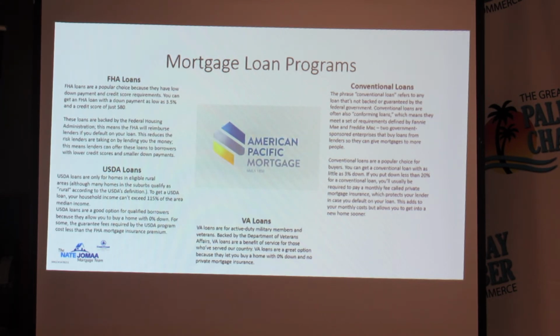A conventional loan, that's what most people refer to as a regular mortgage. That's a standard mortgage. That is not backed or guaranteed by the federal government. They are conventional conforming loans. Conforming meaning that it conforms to the Fannie Mae and Freddie Mac guidelines. You may have heard that term before. Freddie Mac, Fannie Mae, they buy all of the conventional loans in the United States. You have mortgage insurance with that. Your minimum down payment with a conventional loan could be as little as 3% in some cases. In other cases, you might have a 5% down payment.